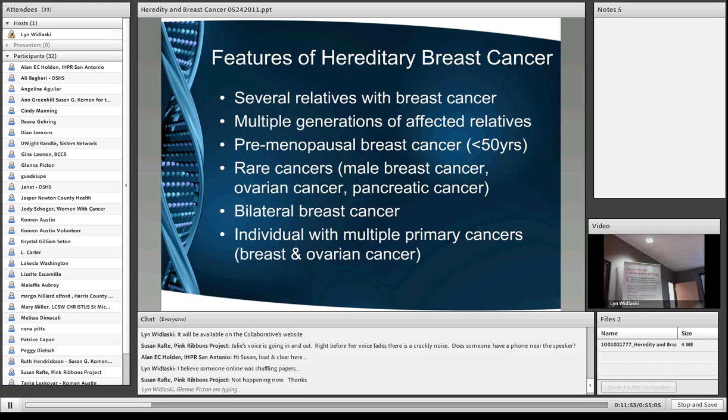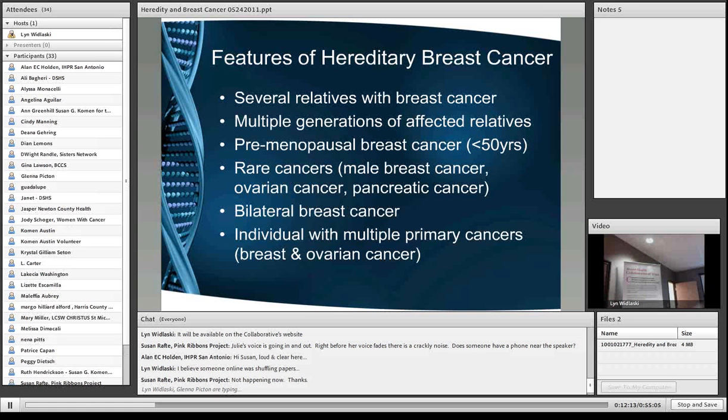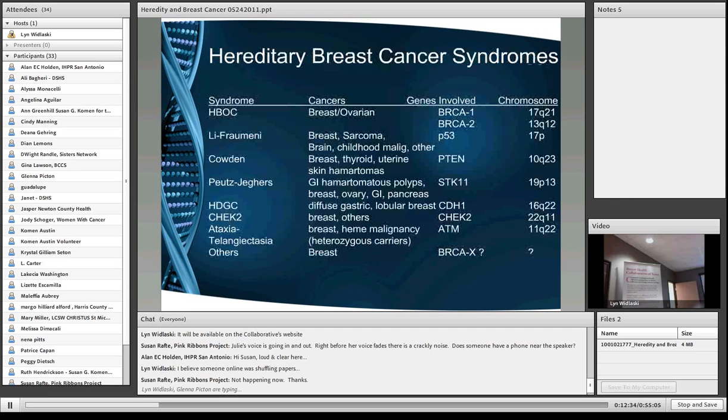There are several features of hereditary breast cancer. We call them red flags. Several relatives with breast cancer in a family, multiple generations of affected relatives, suggesting something being physically passed from one generation to the next. Premenopausal breast cancer, generally defined as being diagnosed before the age of 50. Individuals born with a genetic predisposition tend to be affected younger than the sporadic cases. Rare cancers, such as male breast cancer, ovarian cancer, or pancreatic cancer, bilateral breast cancer, and individuals with multiple primary cancers, such as breast and ovarian.